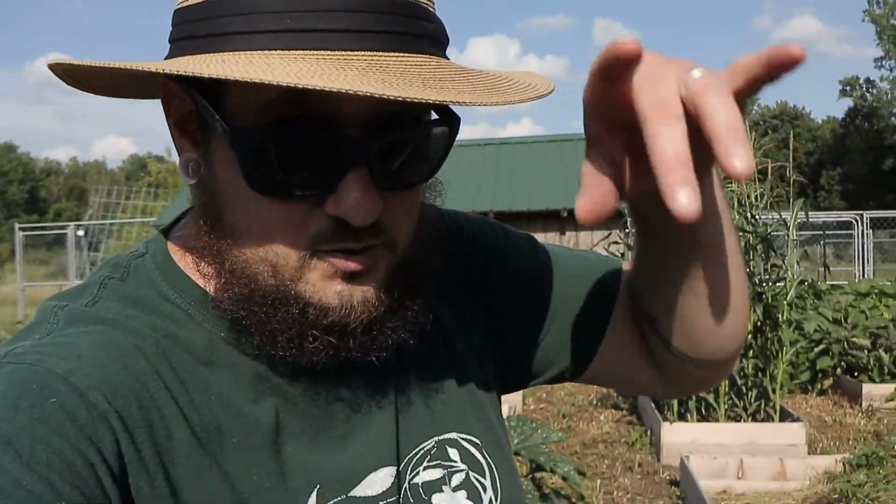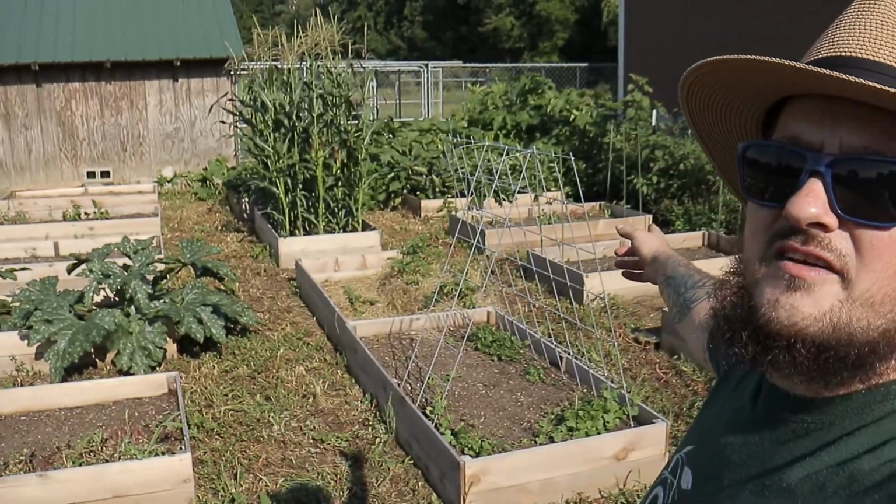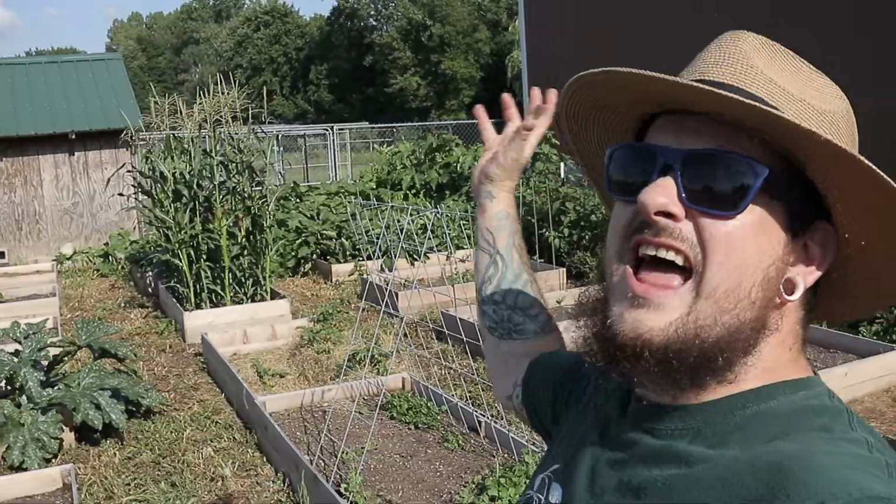All right. Let's do a tour of this garden. It looks fantastic, and it's only been a few months' time. I can't believe how good it is, actually. I'm almost jealous. If you just look at this back corner back here, there's like corn and pumpkins just going nuts.